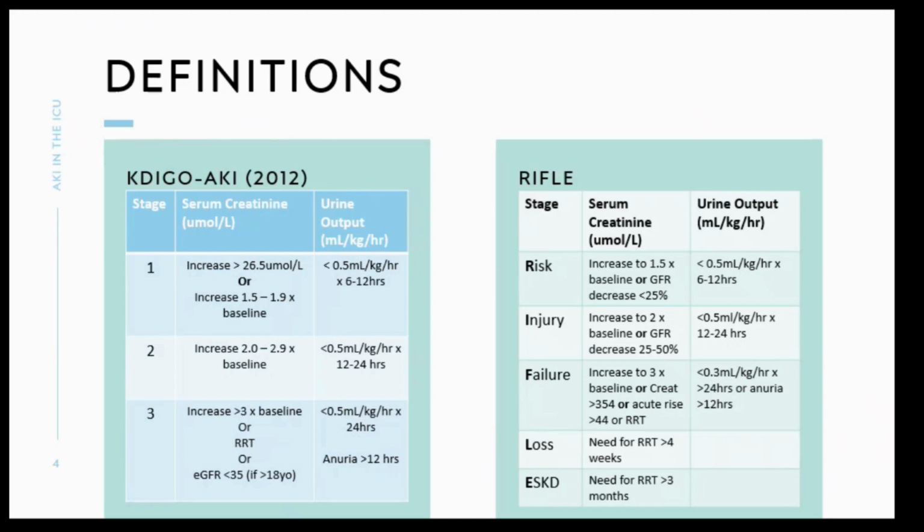The RIFLE, basically, is fairly similar to stage 1, 2, and 3 in the KDIGO, except that the urine output is 0.3 mL per kg per hour for 24 hours, or anuria for 12 hours, meaning that anuria is then less than 100 mL per 24 hours of urine production. And then it goes: risk, injury, failure, loss, and then end-stage kidney disease. These are the patients that end up on renal replacement therapy for longer than 3 months.